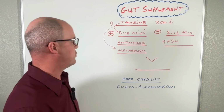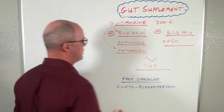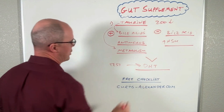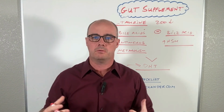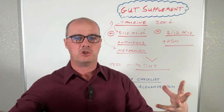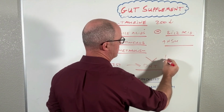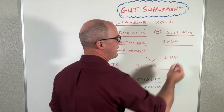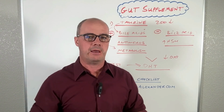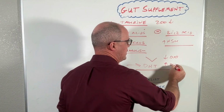Now, another mixed thing that I want to talk about is DHT. DHT is extremely important. It's basically made from testosterone, and it's a very potent androgen, actually more potent than testosterone. However, it gets a bad rap. I don't want to get too hung up on DHT, but there are studies showing that taurine supplementing can decrease DHT, which in a lot of people's minds is going to help with hair loss. I don't necessarily buy into that theory. There are other studies showing the exact opposite, that DHT increases.